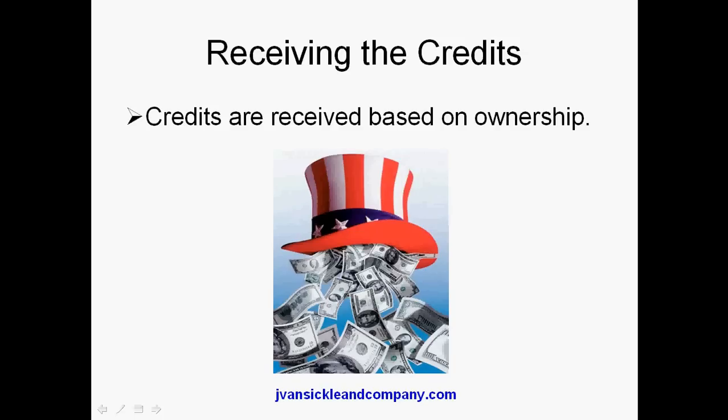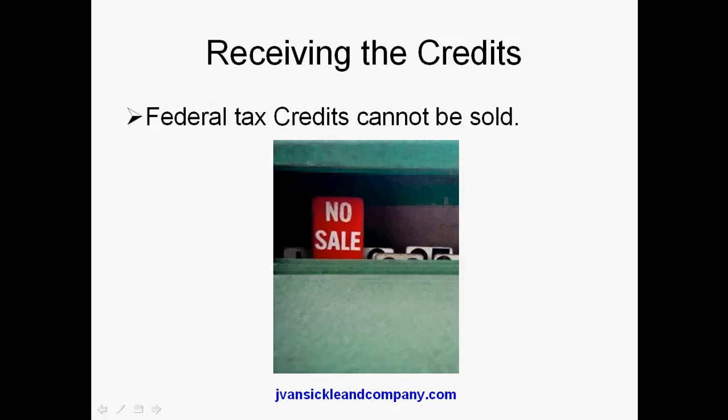But one of the things to understand about the historic preservation tax credit is that the tax credits will be allocated to the owners of the project based on their percentage ownership in the project. So if you're converting an old historic building into apartments and you're 50% owner of the project, you will get 50% of the historic tax credits that are awarded at the end of that project. And these tax credits cannot be sold.